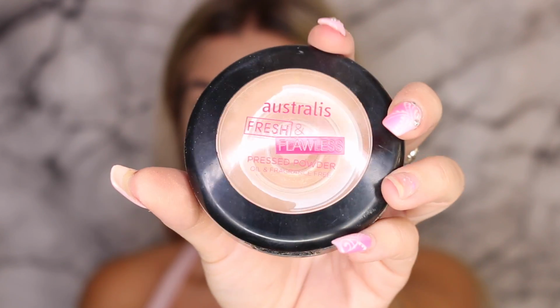Anyways, I'm gonna set the rest of my face with the Australis Fresh and Flawless. This one's in the shade Medium Tan. And I just use it all over my face. I love it because it's so full coverage. Sometimes when I'm rushing out the house, I'll just put this on because it is a foundation in itself. So it just adds that extra coverage on top of your liquid foundation. And the more coverage, the better for me.